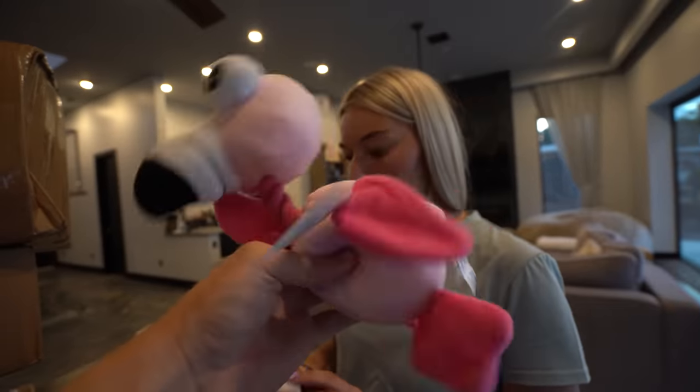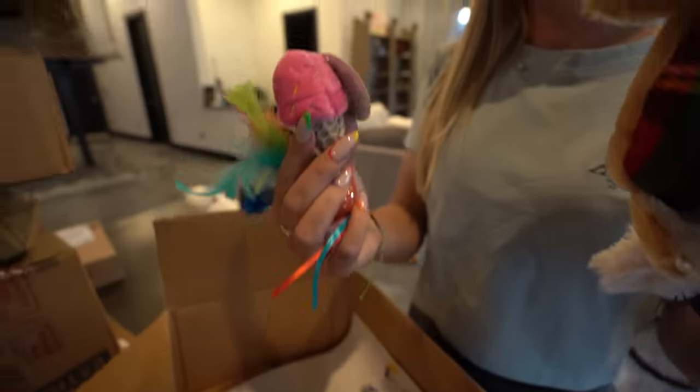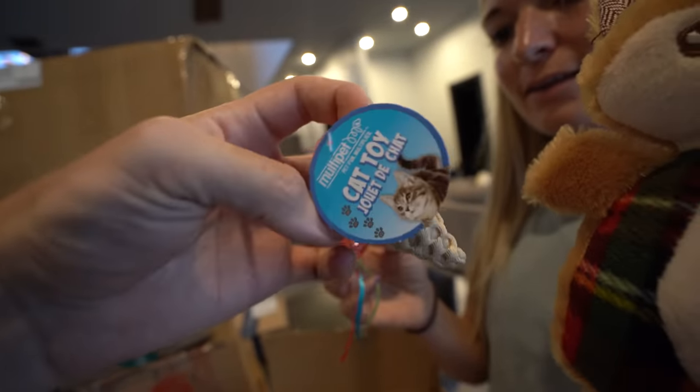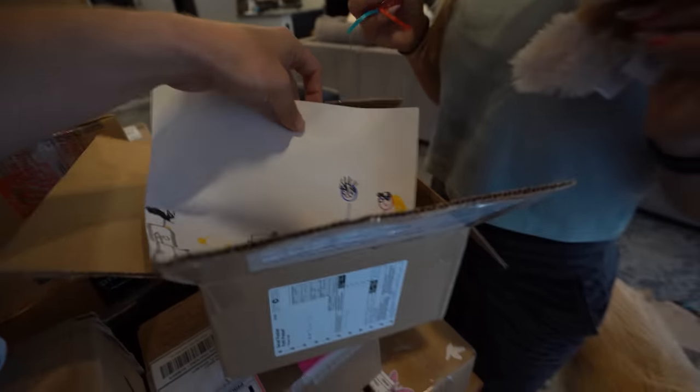Wow. We've got a nice flamingo. Oh, look at the little foxy. And then we've got a painting. We've got a little cat toy. I don't know if this has catnip in it. That's so cute. These are amazing. Thank you, I like that, Petra. And then we've got this over here. Appreciate you, Petra. Thank you very much. So this is hilarious.